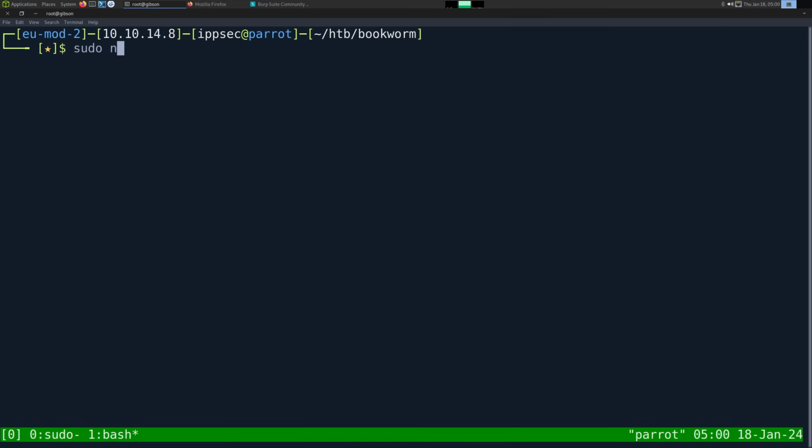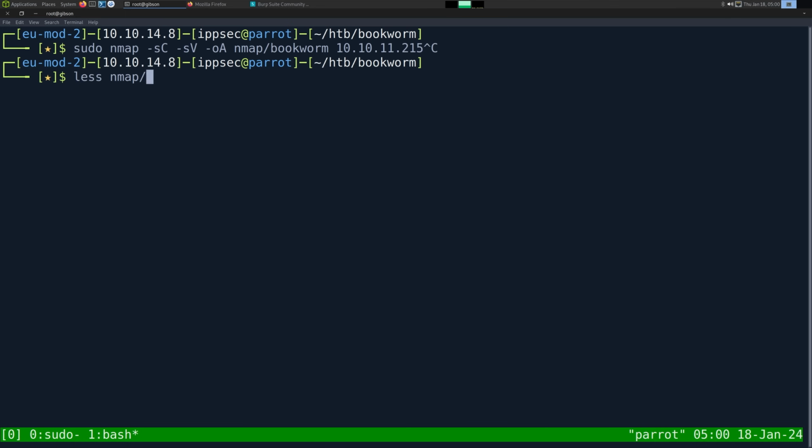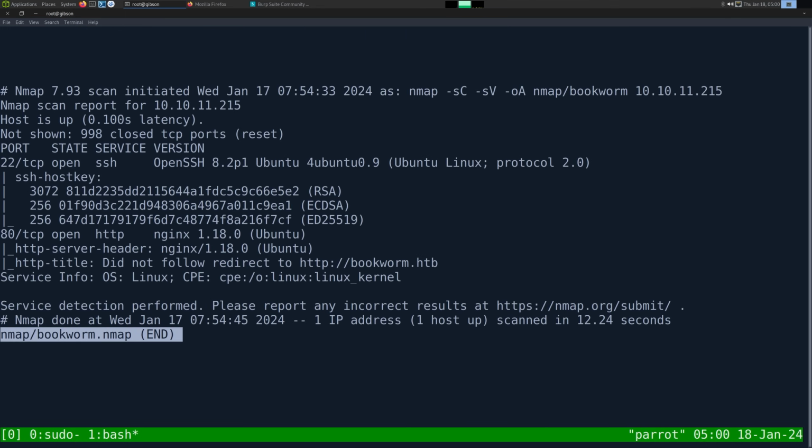As always, we're going to start off with an nmap. So -sC for default scripts, -sV to enumerate versions, -oA to output all formats, put it in the nmap directory and call it Bookworm, then the IP address of 10.10.11.215. This can take some time to run, so I've already run it.